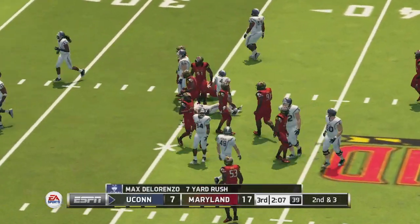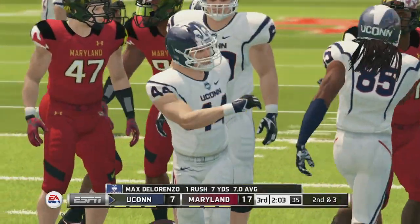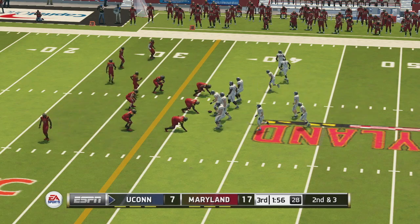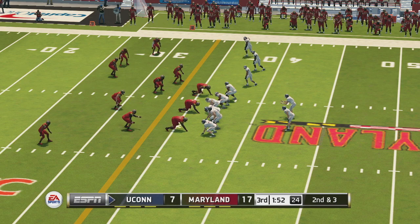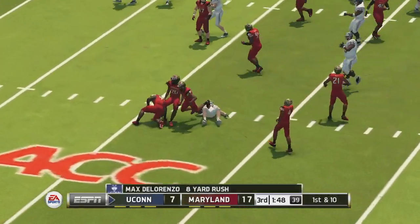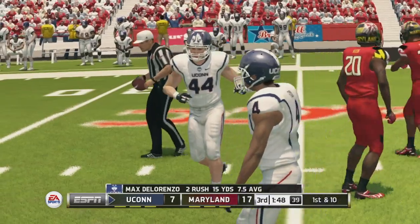And he's tackled after positive yardage. That's good for a gain of 7 yards. Second down, and they're going to need about 3 yards to pick up the first down. On the run. Makes it out to about the 29. Gain of 8 yards. First down.